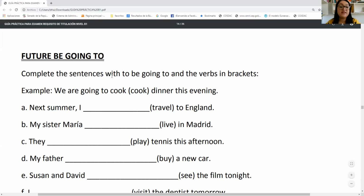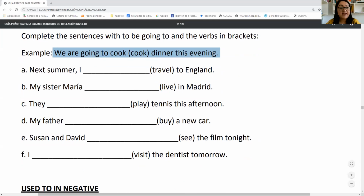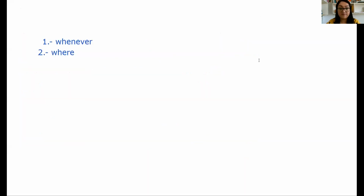Complete the sentences with the to be going and the verbs in brackets. Example, we are going to cook dinner this evening. Next summer, I am going to travel. Tengo mi verbo to be, mi going to, y mi verbo en forma base.